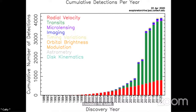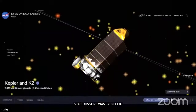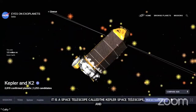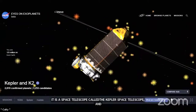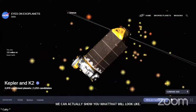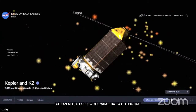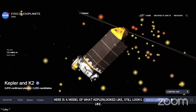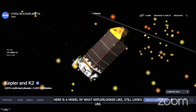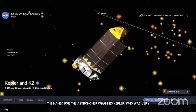It was a space telescope. It's called the Kepler Space Telescope. And we can show you what that would look like. So here's a model of what Kepler looked like, still looks like. It's named for the astronomer Johannes Kepler, who was very active in the late 1500s and early 1600s. And like I said, it was launched in 2009. And this really changed the game.